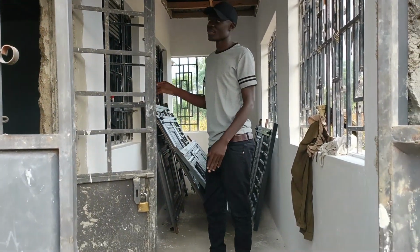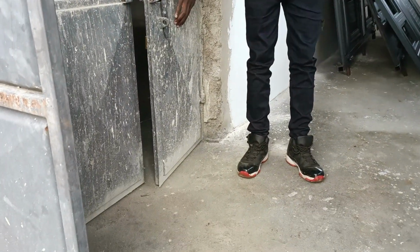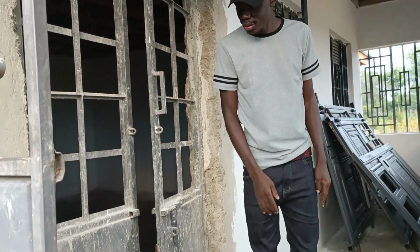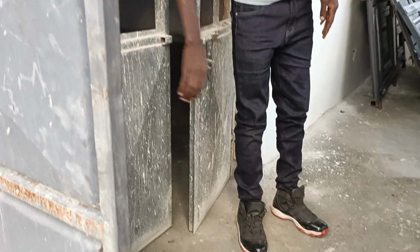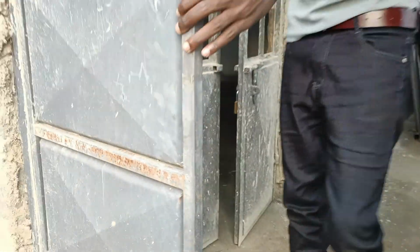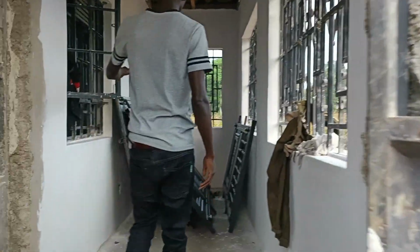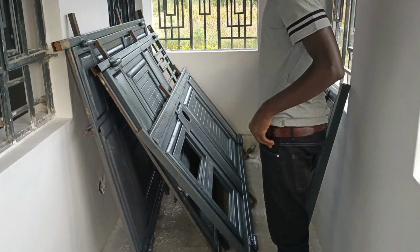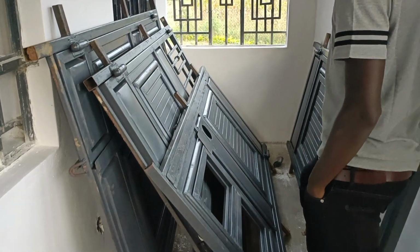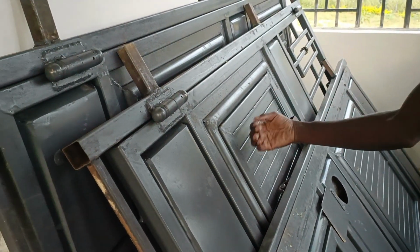I decided first of all I'm going to change these doors. As you can see, these doors were very petty. Is it petty or light? Whatever it is, they were just, you can see this one. So I decided to change it. So these are the doors that I made. These ones here are there to be fixed. At least this makes sense. You can notice the difference.